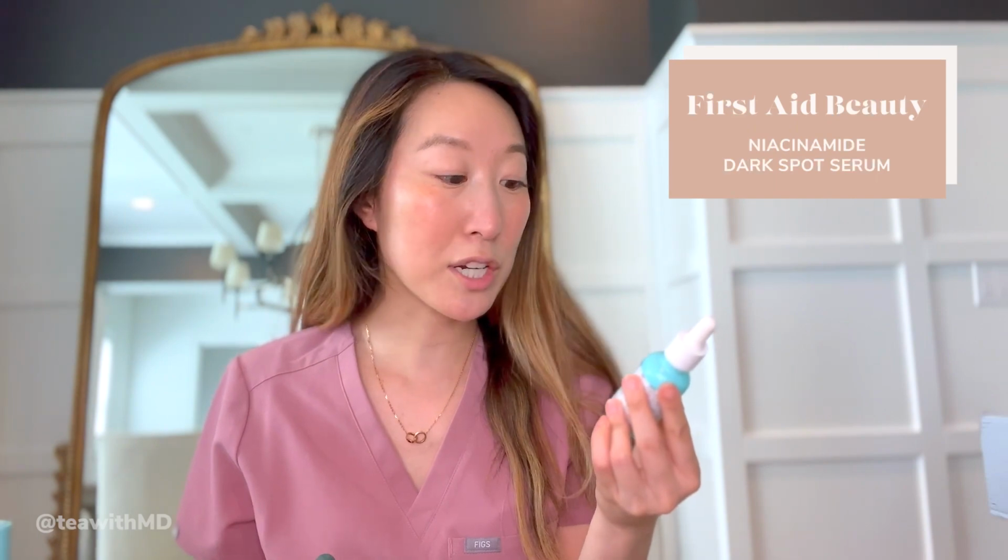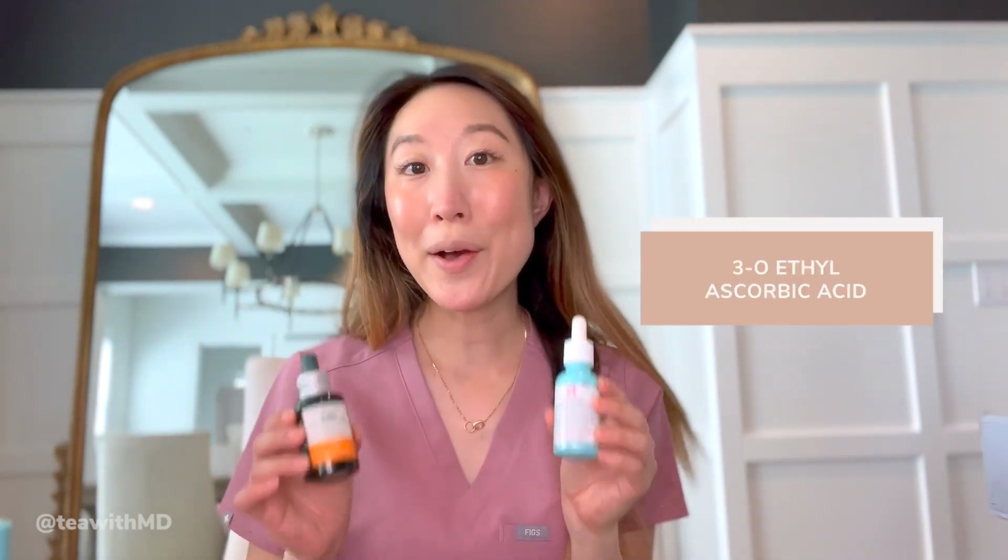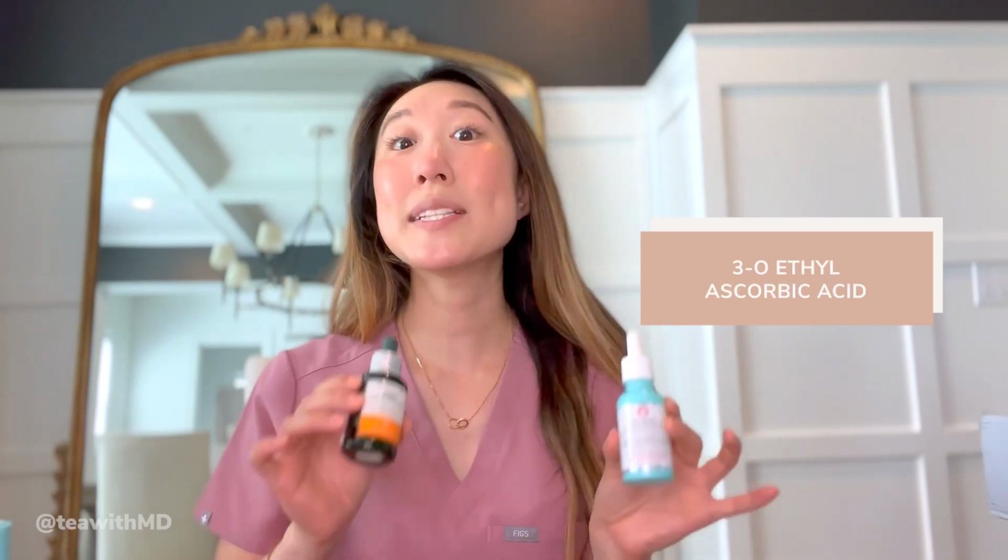Okay, next, I wanted to talk about 2 vitamin C's that I got. The vitamin C from The Body Shop, which is formulated with bakuchiol, which is a plant-based alternative to retinol or retinoid, and the First Aid Beauty Niacinamide Dark Spot Serum. So this has niacinamide and vitamin C. And what I think is interesting is that both of them contain the same formulation of vitamin C. They both contain 3-O-ethyl ascorbic acid. So this is different from L-ascorbic acid. This is 3-O-ethyl ascorbic acid, which actually has been shown to be a more stable form of vitamin C.